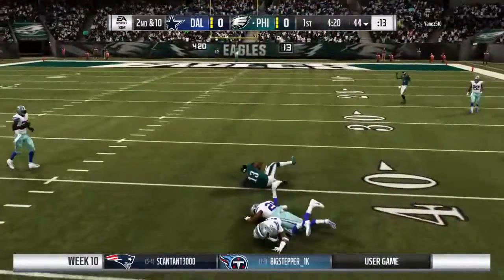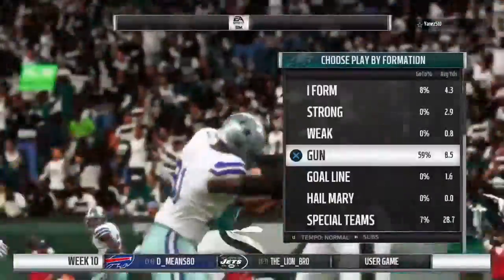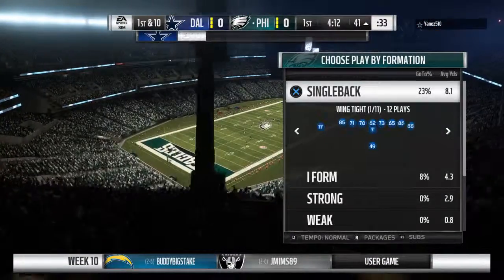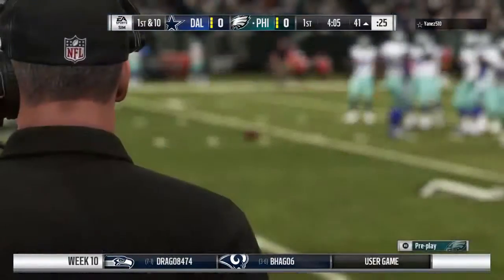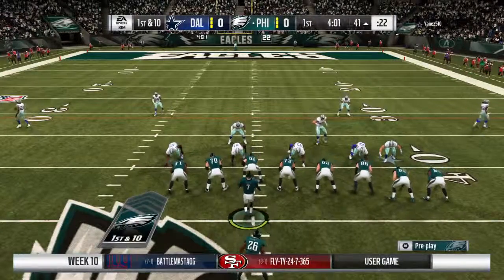The connection here with Nelson Aguilar. And taking it across midfield and just shy of the 40. Well, they go with a slant that time, 15 yards and a 1st down. So from Cowboy territory now, here's 1st and 10 at the 41.